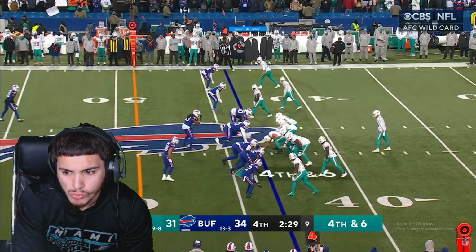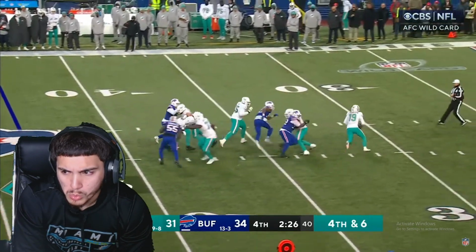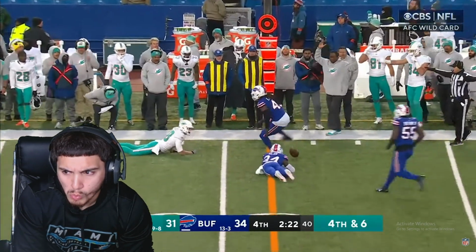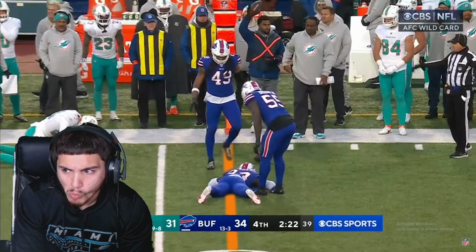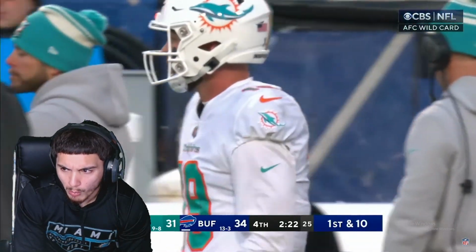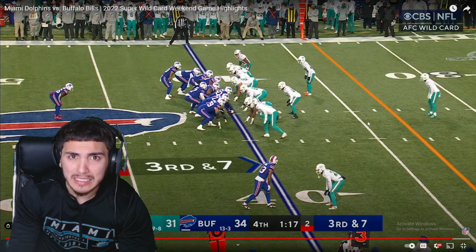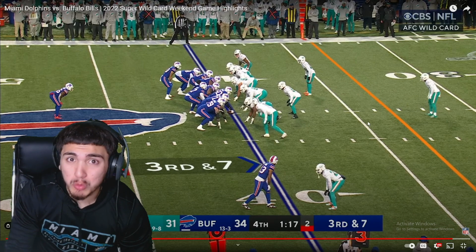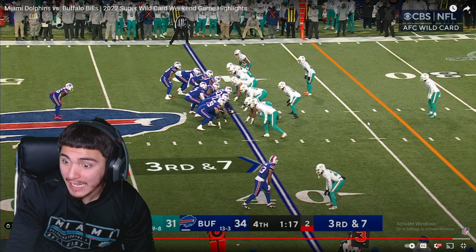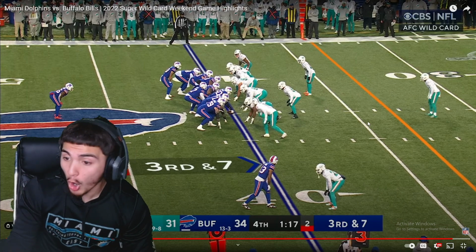Right there, Tyreek Hill in the slot. Rushing four. Thompson has to run away from the pressure. Throws. Incomplete! Broken up by Elam. They were trying to get it to the tight end, Gesicki. And Buffalo takes over on downs. Tyreek Hill was wide open. Tyreek was wide open that play. He was wide open. Wide open.